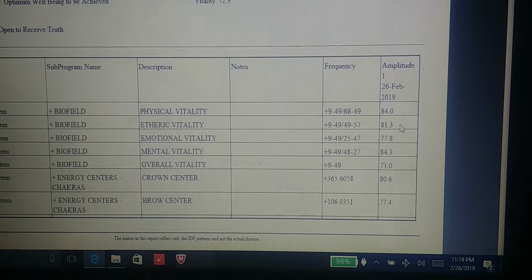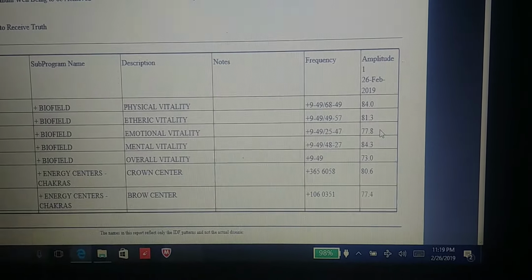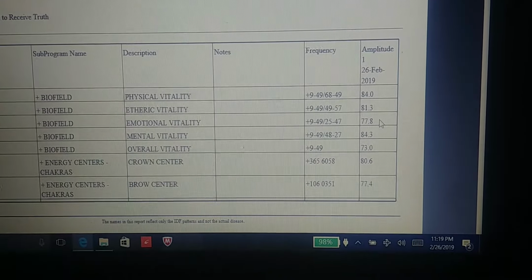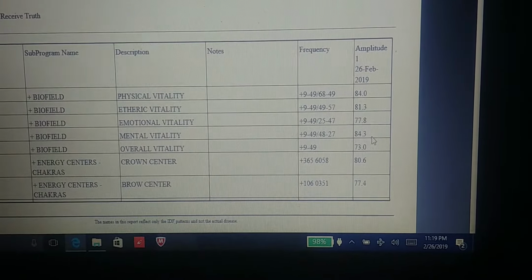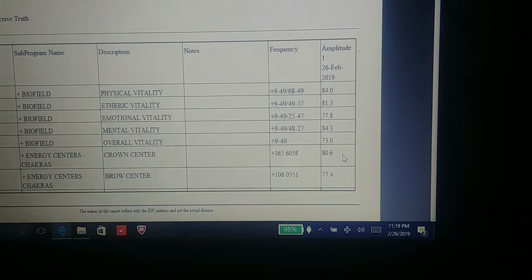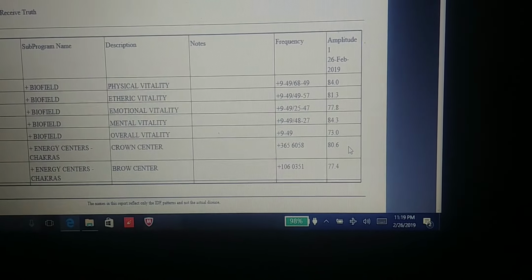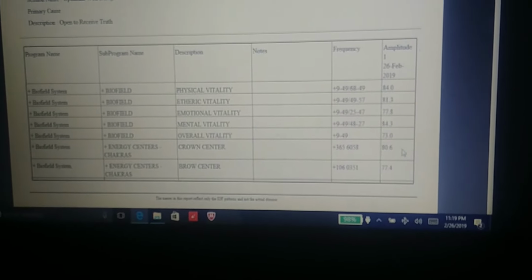etheric vitality, his emotional vitality. You can see a quantitative jump in his emotional vitality, mental vitality, and overall vitality. Scanning of his chakras, we can see his crown center. So again, all these are positive tunings, and we're going to be focusing or paying more attention in the ones that the amplitude reading is below 80.